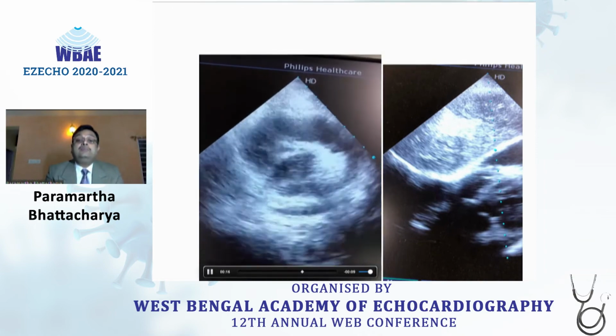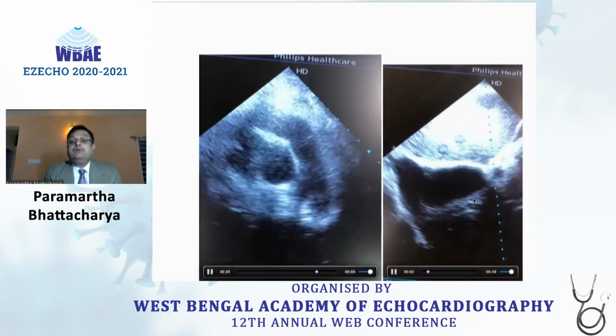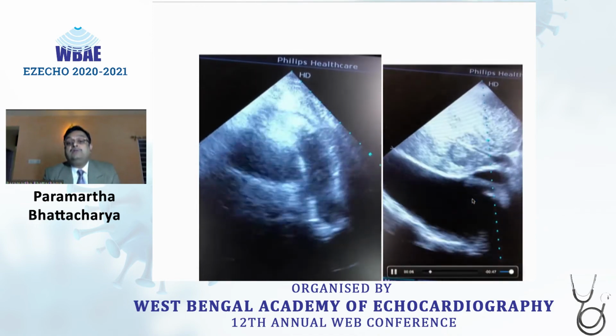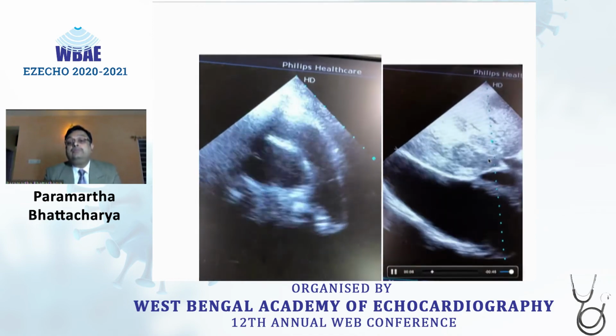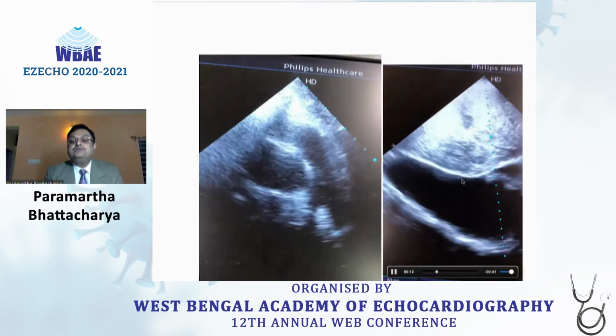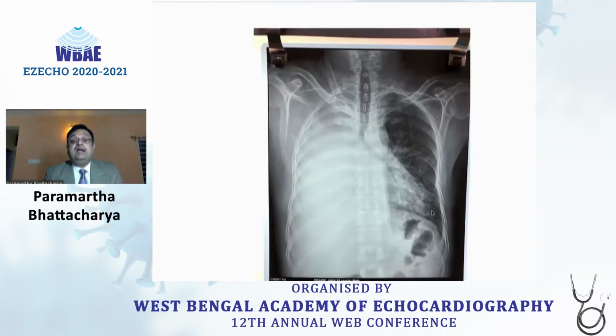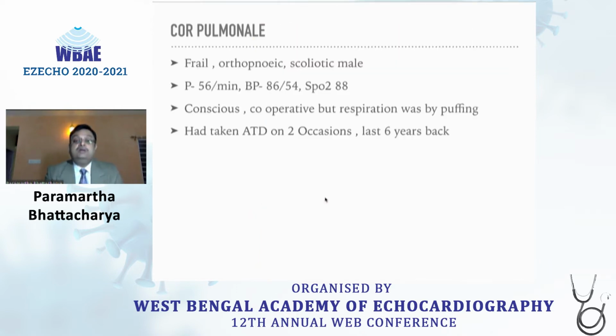And we opened up the pulmonary artery. The pulmonary artery was all right. Since the patient could not lie down properly, we had to do a subcostal view, so we took the subcostal probe. For the IVC, we saw there was a huge pleural effusion on the right side, and the X-ray was done immediately, and we found it was a case of pleural effusion. We sent this patient back to the chest department, and they did the rest of it.